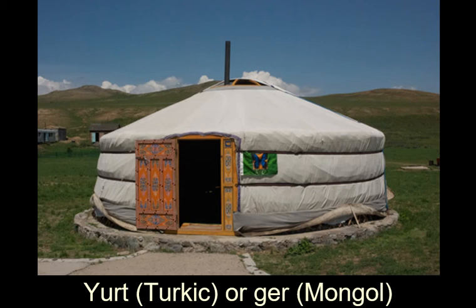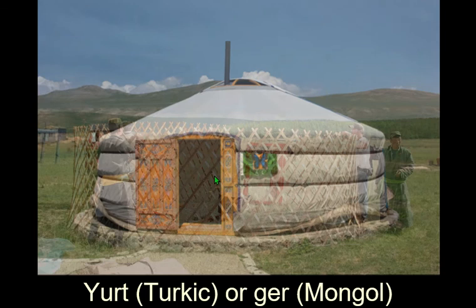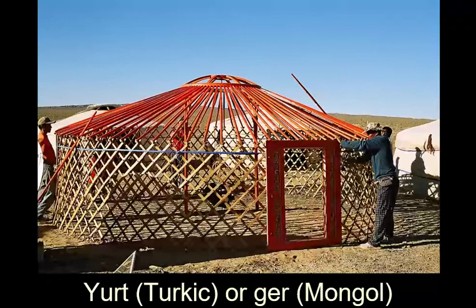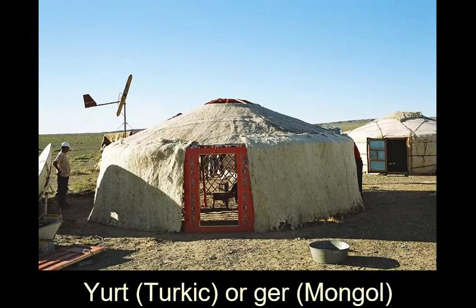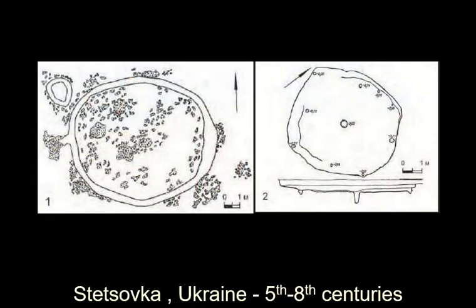In fact, you consider how inhospitable this area is and how few raw materials there are to find, all of this is carried with you. So here you build a wall out of pieces of wood, and a roof, and a door. All of these can be carried. This big wheel-like structure at the top. Here is one in Iran, where they are going from place to place, and here, thrown on the back of a camel, is that part of the yurt, or ger. Here it is covered with felt, and then it'll be covered with other textiles until you have the final look and the final home. And of course, we do have evidence of these things in the archaeological record. These are from Ukraine, from the 5th to 8th centuries.